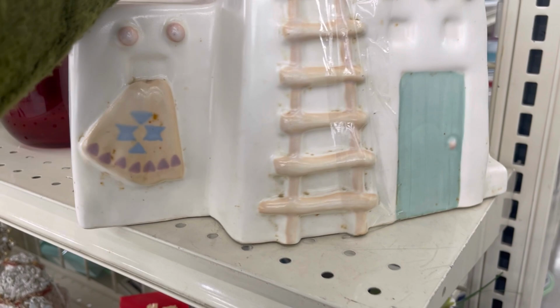It's an as-is, so we're not going to mess with it. And it's like uber filthy. But these are Treasure Craft. Very cute little Pueblo style home. Appropriate because we're in Pueblo. I love that. What are you?